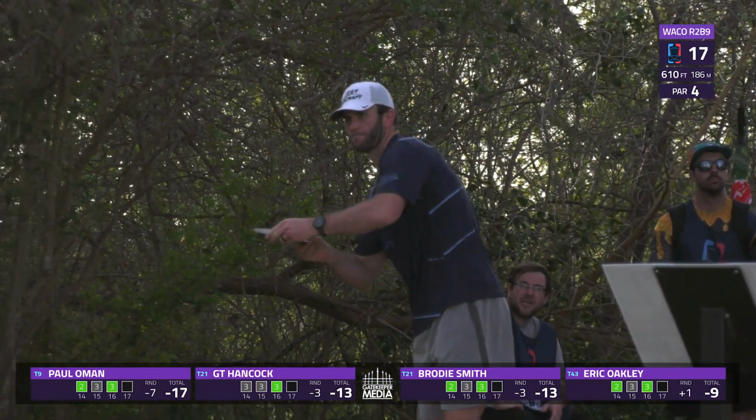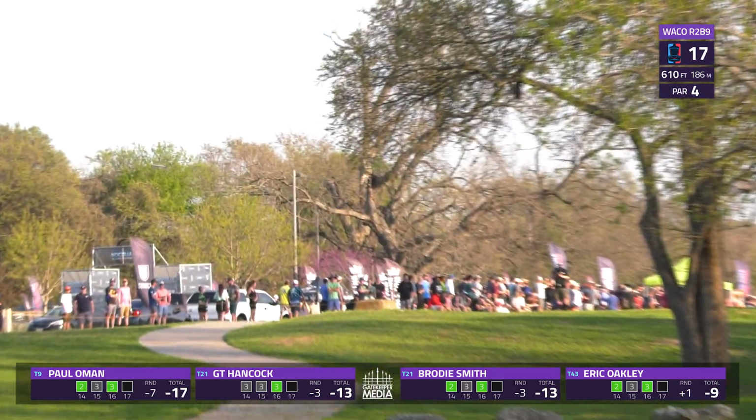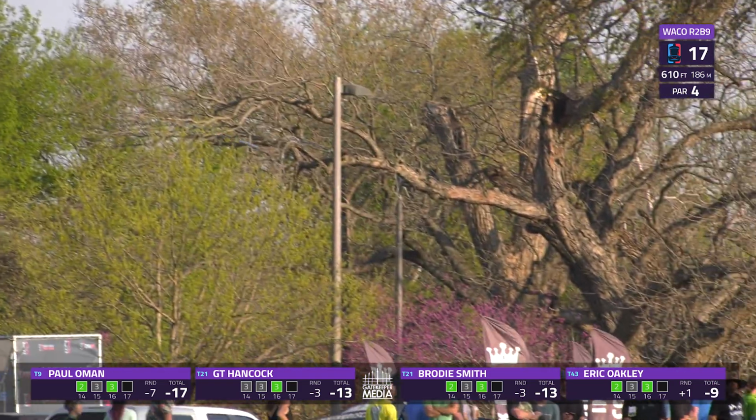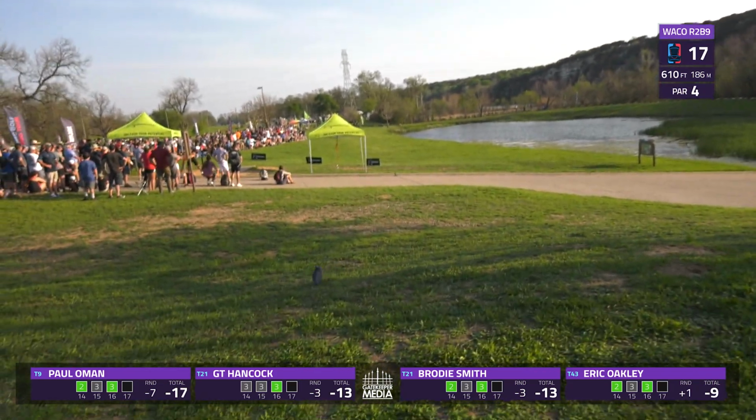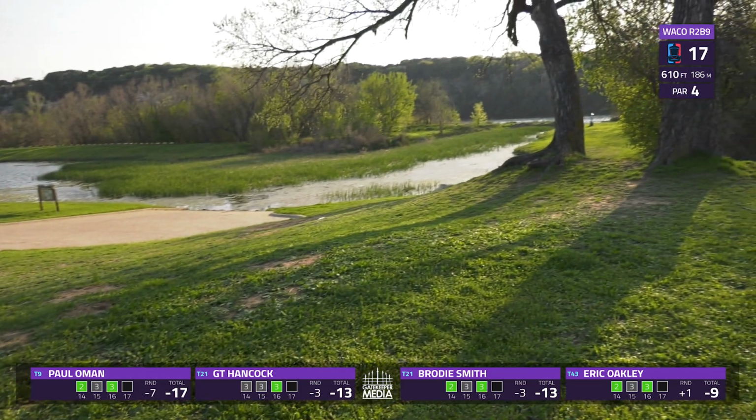Oman with the backhand. That plays tougher in this wind, but gets himself to a throwable spot. Brodie goes wide forehand. He told me this is a real measuring stick for his game, just being able to put himself past the twin trees that are at the landing zone. Start your engines.